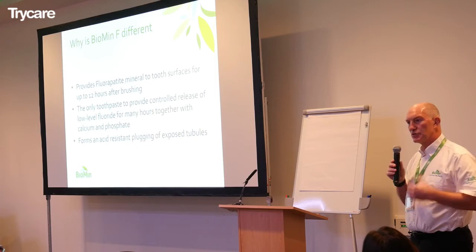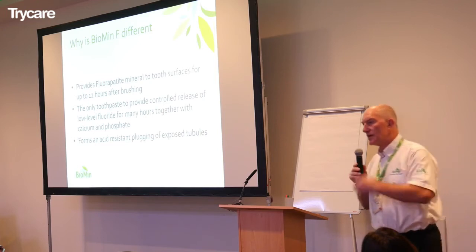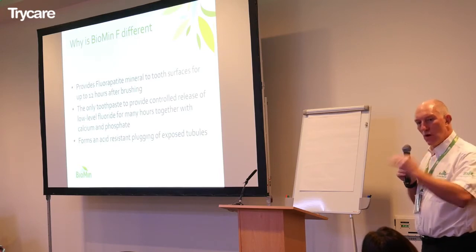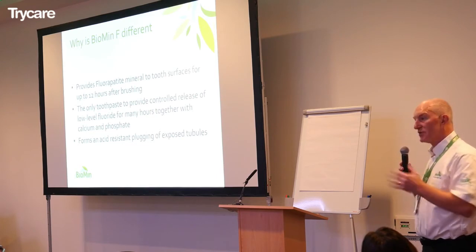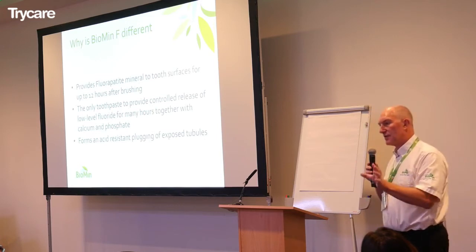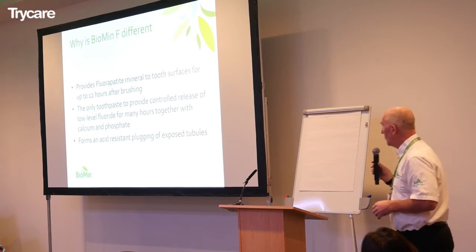So what we're able to do is to control the delivery of fluoride. And I think if we look at one aspect of this product, that's really what it's doing. It's able to regulate the fluoride, so you get the fluoride when and for as long as you want it, together with the calcium and phosphate. And I think that's really critical, because unless you get calcium and phosphate, you're not able to produce the minerals. So it's the combination of the three ions that's so important.